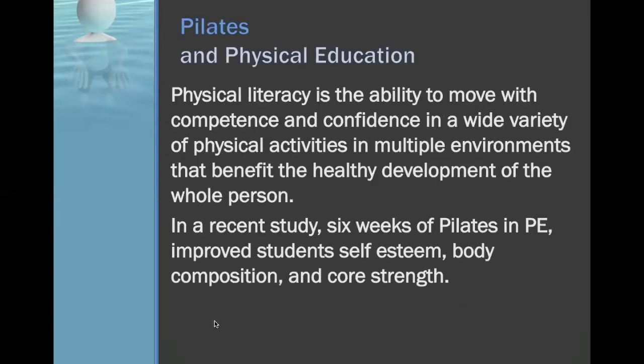So Pilates and PE, we should all know the definition of physical literacy. It's the ability to move with competence and confidence. Pilates gives you competence and confidence. It helps you walk better on your own two feet, in a wide variety of physical activities, in multiple environments that benefit the healthy development of a whole person.